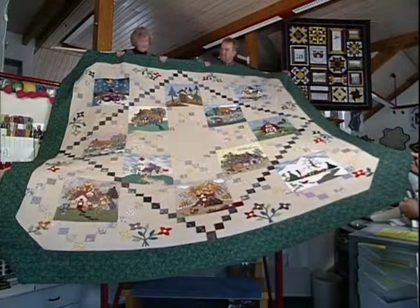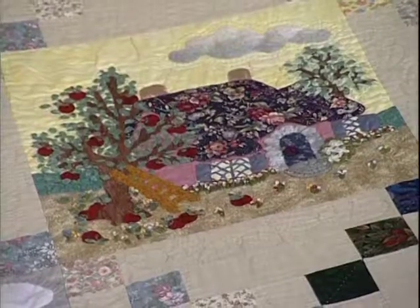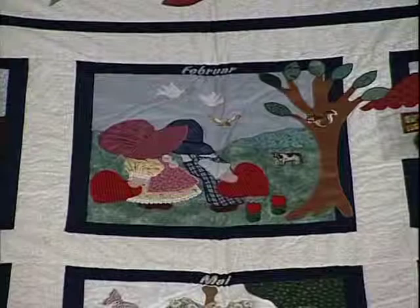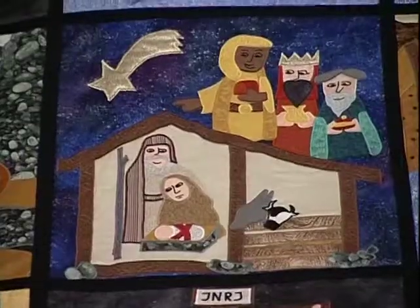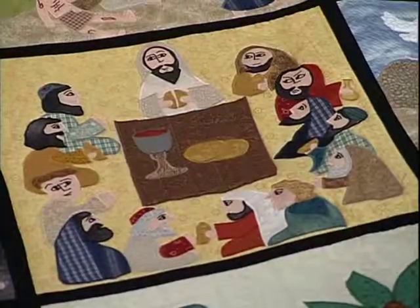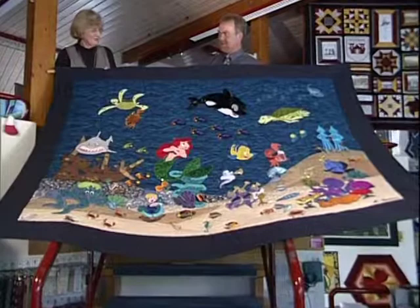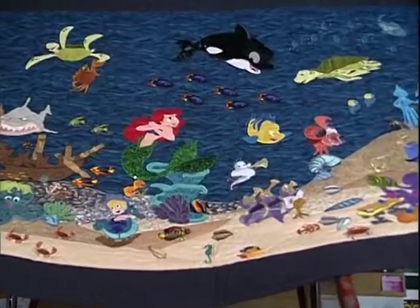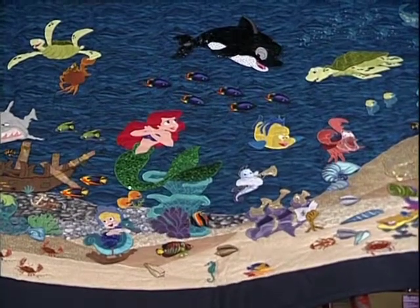Before we left the shop, Gerhard bragged on just a few more quilts, mostly applique quilts, with themes from Block of the Month to biblical to Disney. Just more proof of the expert handicraft in the German field of quilt making. Throughout our visit, we had many laughs as we struggled with the language.